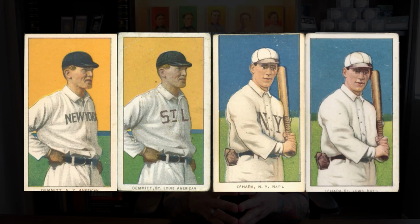Now moving away from the error cards in the set, let's talk about the two cards that are actual manufactured scarcity in the T206. This is two of my favorite cards in the set, and I say that with quotation marks. This is Ray Demmitt and Bill O'Hara. These cards are only found in Polar Bear. For whatever reason, the manufacturers of this set decided these two players were specific.